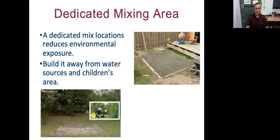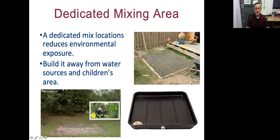But if it's a poured slab or whatever, wherever the area is, you want to build it away from water sources and where children are going to be playing and being around. And while it can be something elaborate as a poured concrete slab, in small use areas where you're mixing up backpack sprayers or handheld mixers, it could be as simple as a plastic or even wooden pan. Wood is not ideal, obviously, but it's better than nothing.